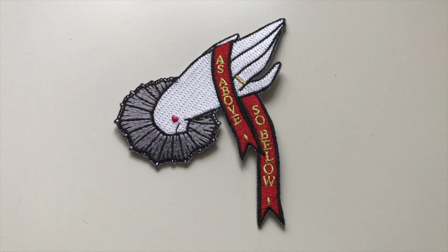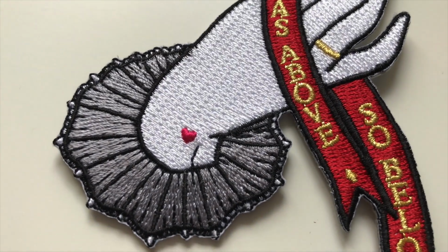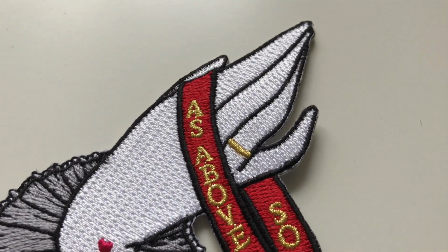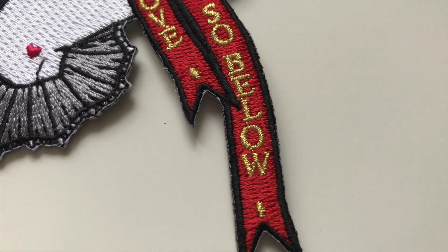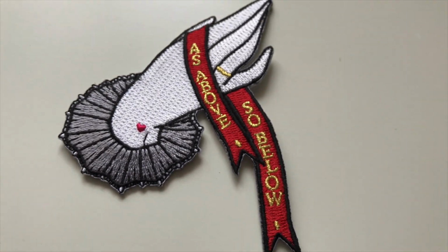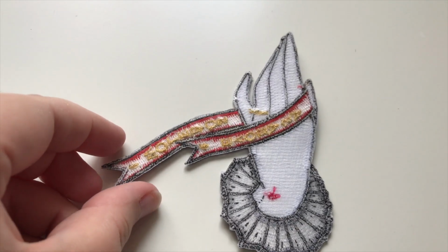I've never really seen anything like it. It's a hand, it's got a little heart on it just there. It's got poofy sleeves and it says, "As above, so below." And she's got a ring on her finger, like it's a lady's hand. And I actually really like that. It's quite classic and nearly Victorian style or something like that.